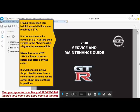And what I found was that a lot of the people that own these vehicles take them to a lot of track events, where they get driving schools or driving events, etc. So it's pretty much a high performance vehicle that Nissan Infiniti makes. When I went through the service and maintenance guide, I found some things that were really important to you if you do fix Nissan GTRs. So let me take you through a couple of those.